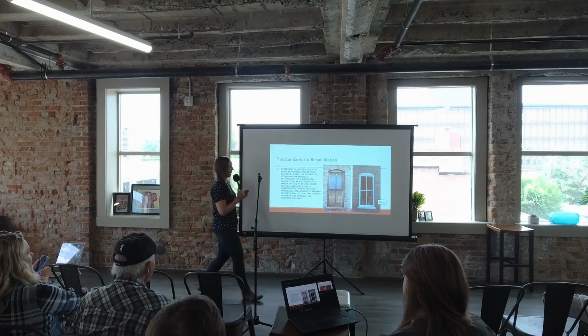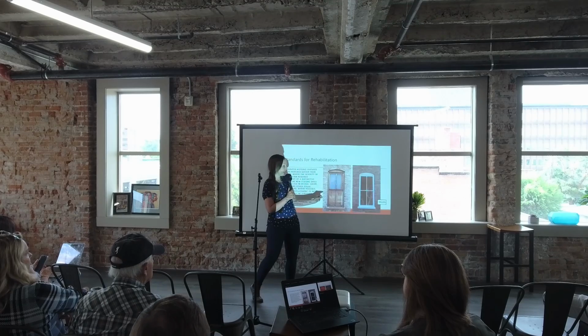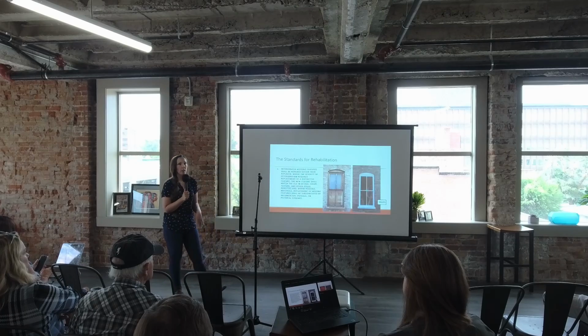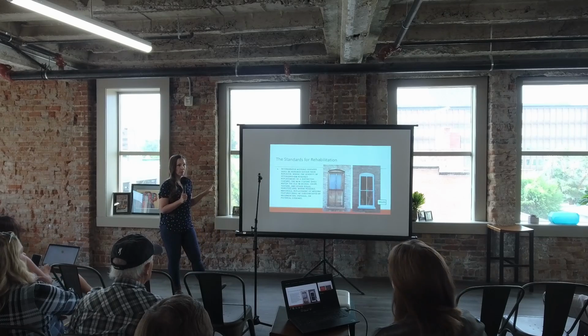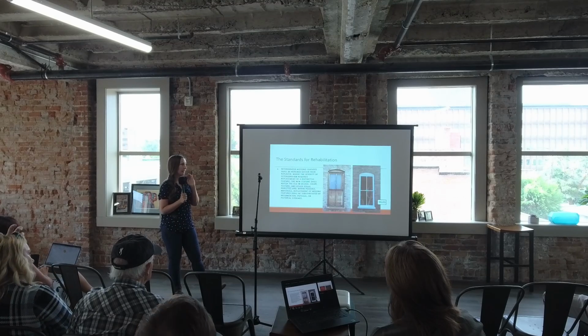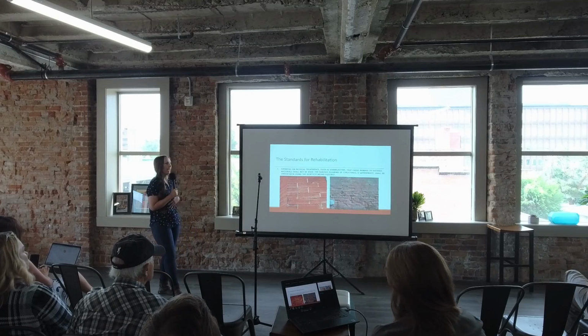So we look at the proportions of the stiles and the rails, the muntins, how deep they sit out from the glass, the molding profiles if they're intricate. We look at all of those details. So first priority, keep what you have. They've worked for 100 years. We can probably fix them. If you can't do that, they need to look like they did. So next slide. Okay, this one.